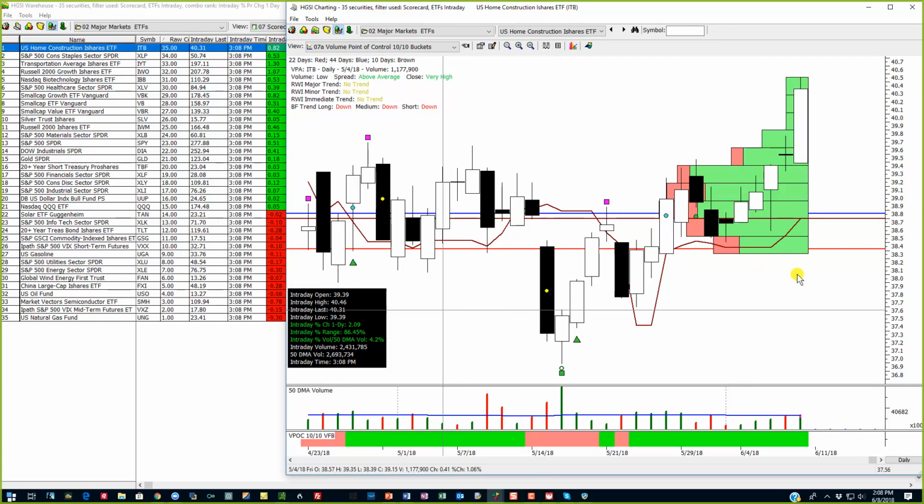So what does this represent? Every day, a stock, 99.99% of the time, is going to either close higher or lower than the prior day. Rarely do you see a stock price close exactly the same. So when a stock or an ETF moves up, any of these buckets, I should say, that this candle touches, and I'm going to use this white candle right here, volume is assigned to all three of these buckets.